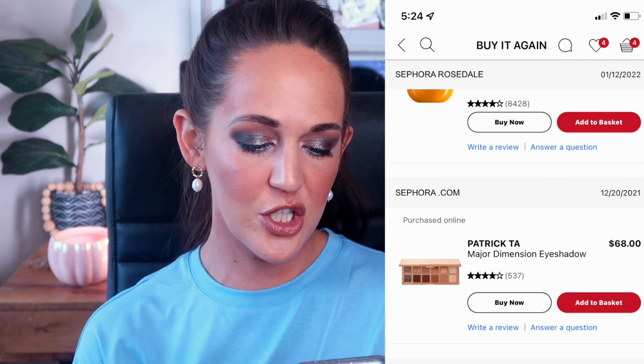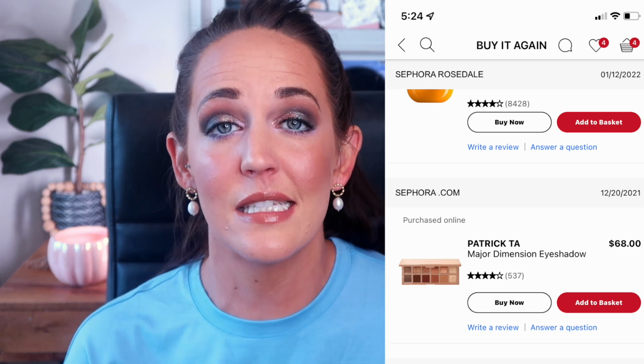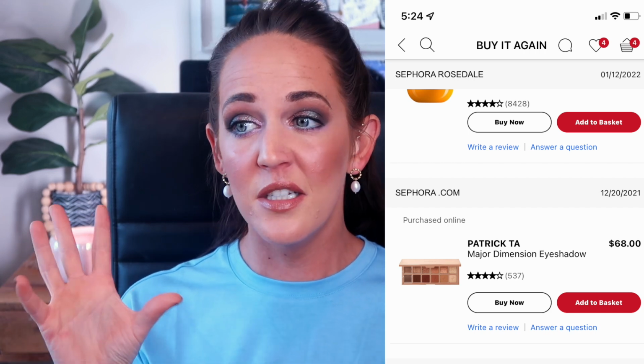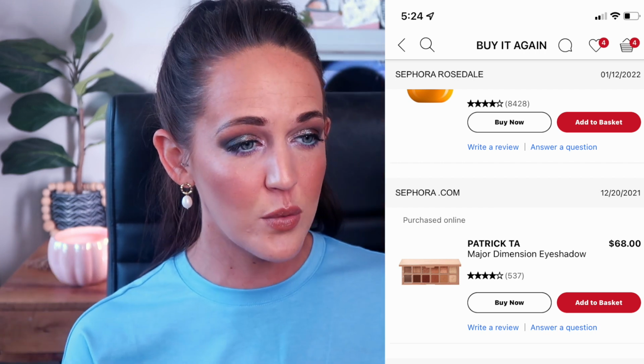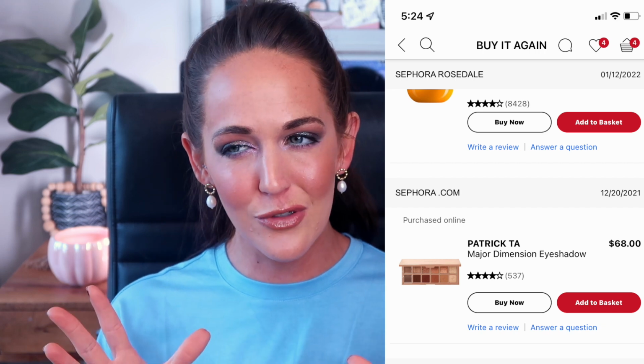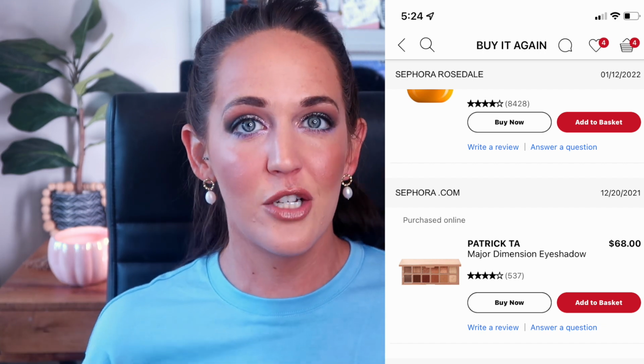And then the last purchase I made was on December 20th, and I purchased the Patrick Ta Major Dimension eyeshadow palette. I love this palette so much. I think it's such a good eyeshadow palette. One of my favorites in my collection, especially in terms of a neutral, everyday, perfect, office appropriate palette, easy to travel with. Although the Patrick Ta shades do break easier, so I don't necessarily know I would travel with it, but I mean, it would be a great travel palette. But those are all of my purchases that I made at Sephora in 2021, both in-store and online.